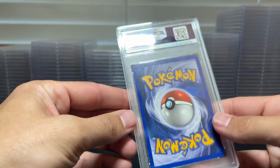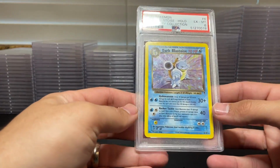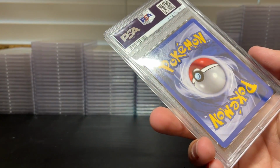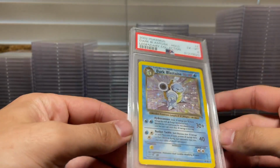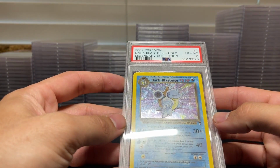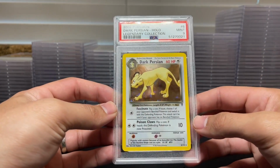I have a Charizard like this and an 8. Or a 9, I'd have to check. But I like that set. Again, I'm trying to get more educated in Pokemon because I actually like it, and this is what I first started in when I first got into cards. I was probably 7 or 8. Dark Blastoise did not have much success. 6, man. Yeesh. Those services must be brutal to get 6s. Dark Persian as a 9. Not terrible.